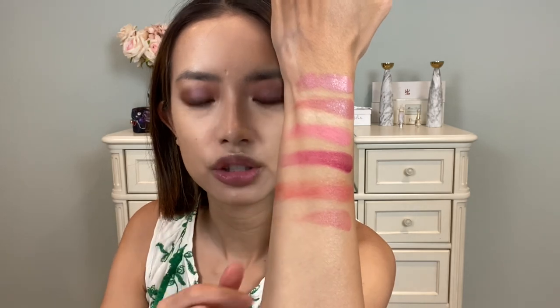Next I have from Milk. This is in the shade Work. And this is also a fairly sheer cream blush.